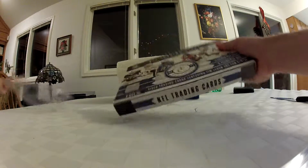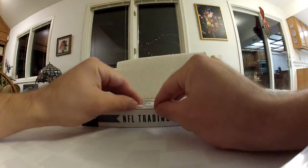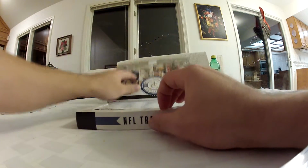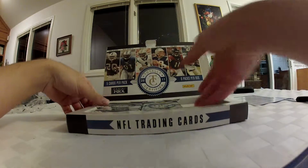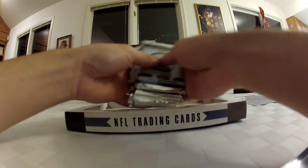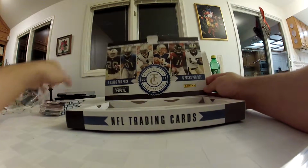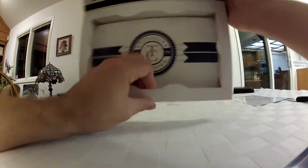So I think it comes with 3 autos and 3 memorabilia cards. So there's the checklist. 1, 2, 3, 4, 5, 6 packs. And yeah, nothing else in the box. So let's get down to business.